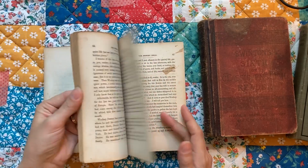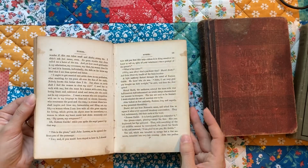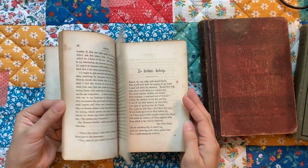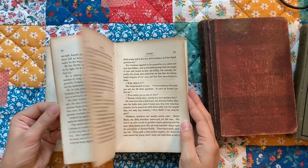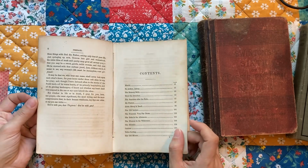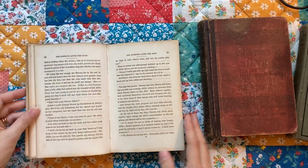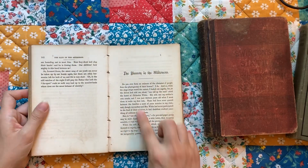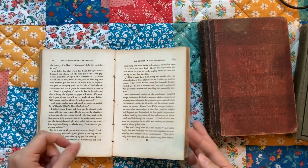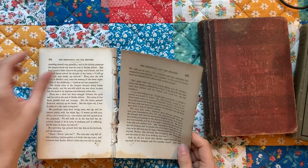I think, again, this has just got some sweet stories and stuff like that. It might be an anthology, but I think they just have maybe some excerpts by different authors, like little sayings and stuff at the beginning. But yeah, I wish you could feel it because it's really soft. And look at the beautiful title font there. I love it. This is good stuff.